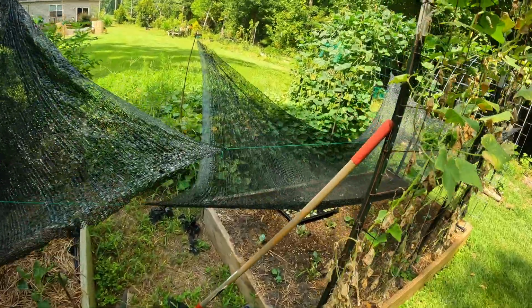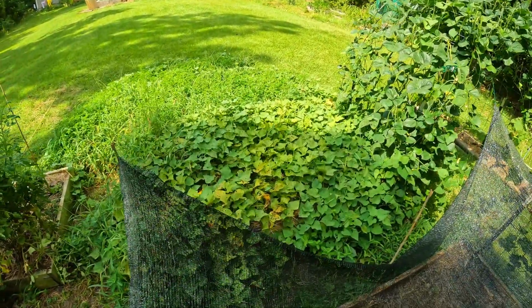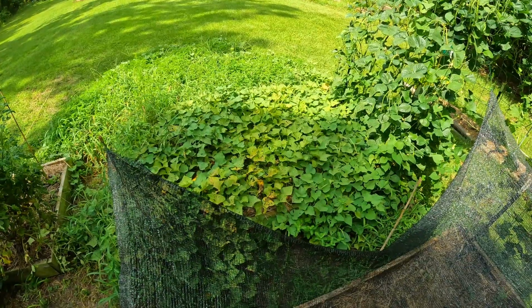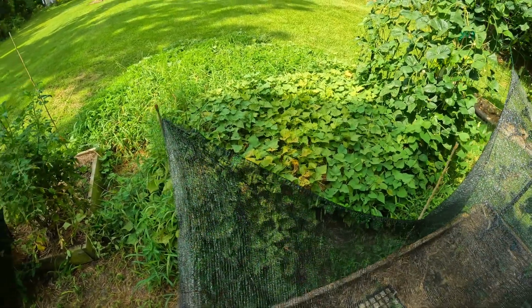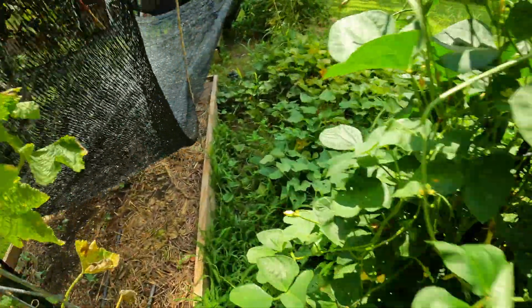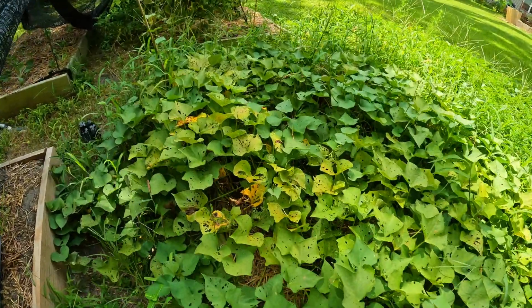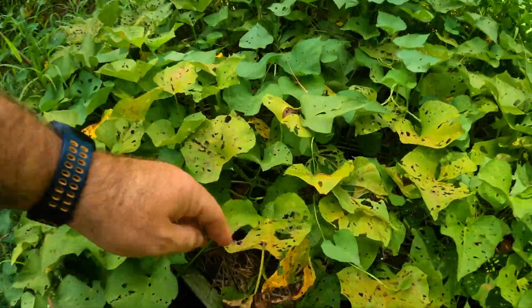I'll come behind this erector set here and just show you a top view. You guys let me know what you think. How long would you wait to harvest these bad boys? And I'll show you the view that I got yesterday when I came over here. I had checked these before and I posted it, but here's the back row.